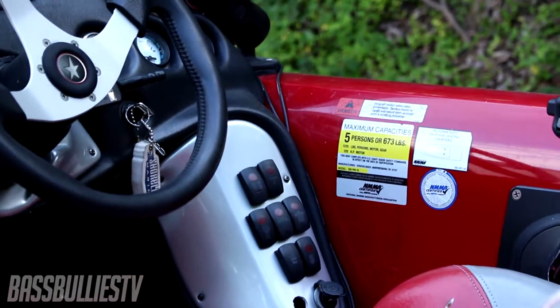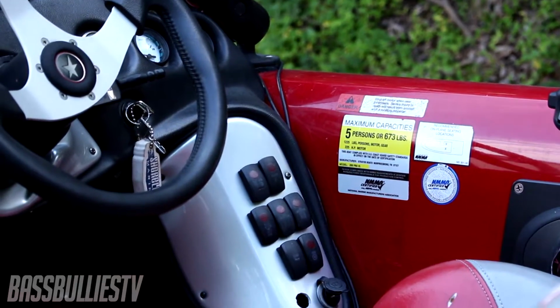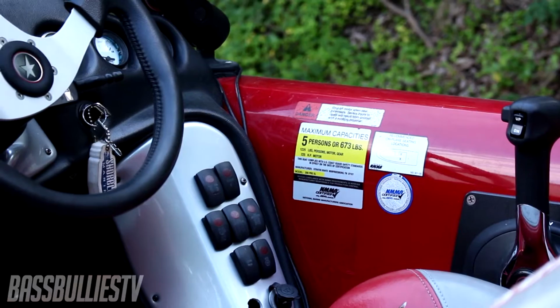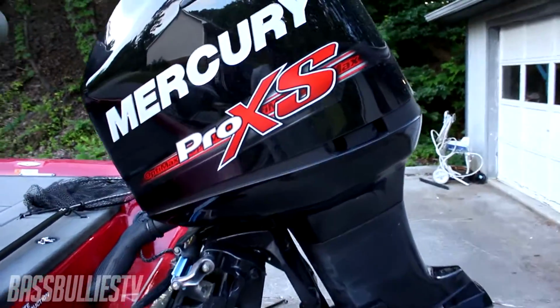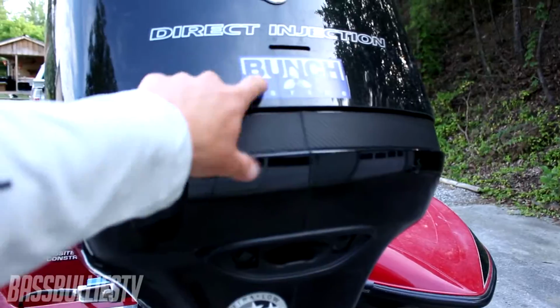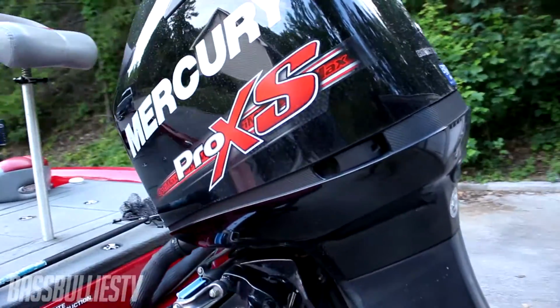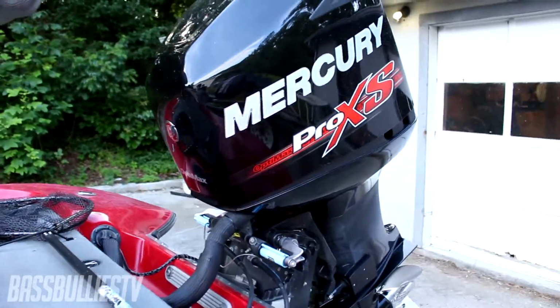I got all my controls over there: power, nav lights, bilge pumps, live well pumps, lights, accessories, etc. And of course, I already went over this. My Mercury Pro XS 200 horsepower from Bunch Marine. Any of you local guys know where that's at. That's probably where you want to get a motor from. I mean, I'm not giving them a shout or anything, but they just cut me a pretty good deal.